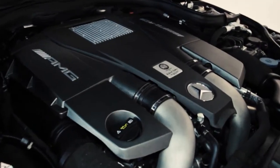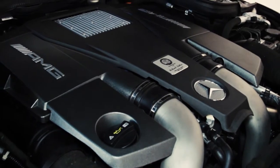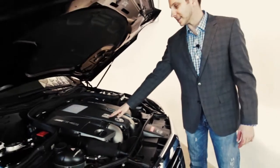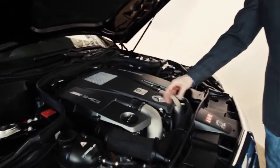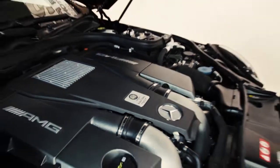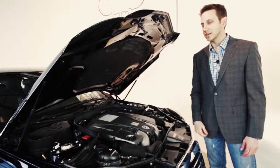5.5 liter bi-turbo V8, kicking out 518 horsepower. Just really an amazing engine. What I love about the AMGs is they hand sign these engines. Nice little touch here. If you're interested in the story behind the car, AMG really does that well. And of course, the exhaust note on the backside of the AMG engine, just fantastic.